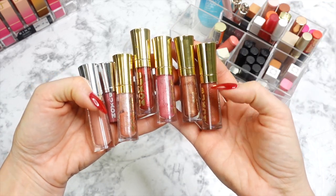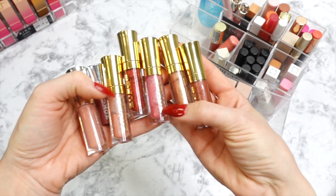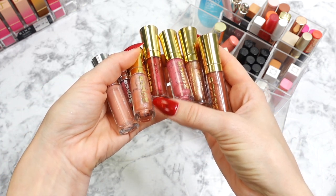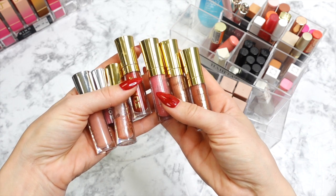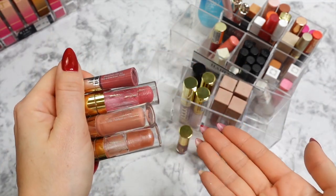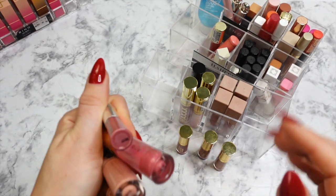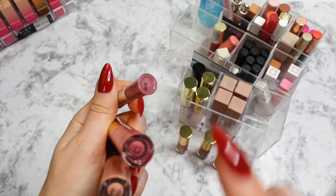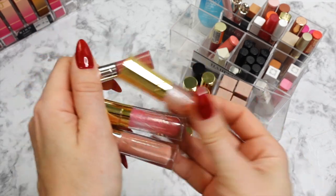So here I have a bunch of Buxom Gloss Minis. And as you can see, some of them are very much loved. This shade Clear, I also have in a full size somewhere. And then this one is in the shade Celeste, I also love. This was a gift set for one of the holiday seasons and I grabbed it and I really love the formula. I actually just had to go and look them up on their website, see which shades are available. So these 4 are still available, so I'm going to keep them. This one is in the shade Dolly, shade Clear, Sandy, and Celeste. I'm going to keep. As you can see, these 2 have been my favorite.